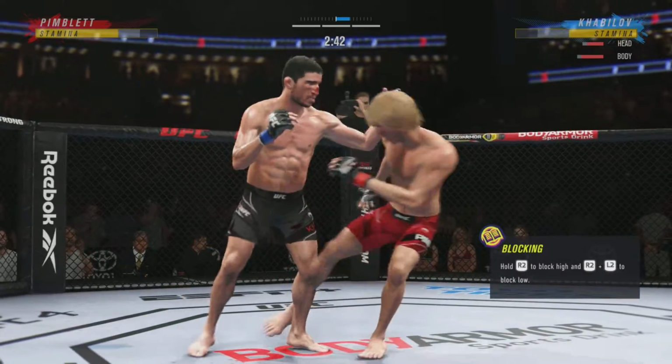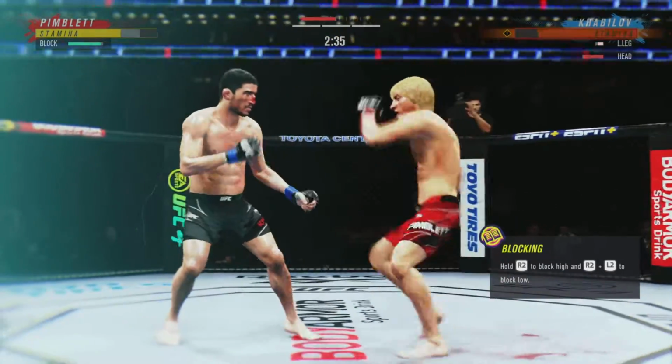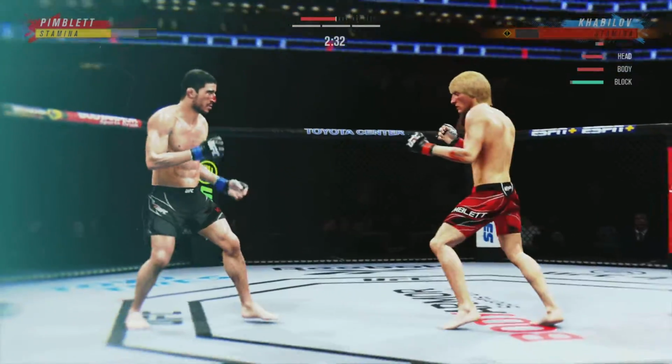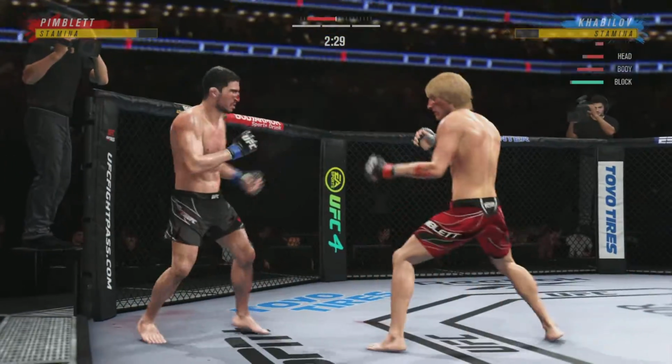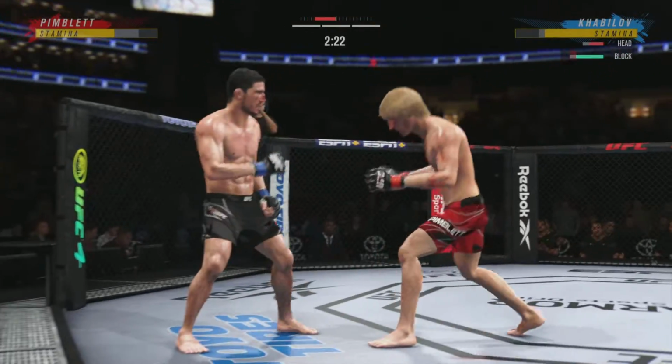Look at him drive his shin into his opponent's body with that body kick. Oh, an obvious limp there, hit for certain. Ooh, big shot lands.